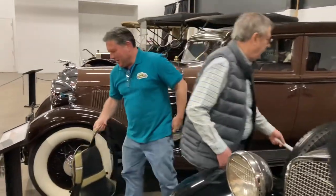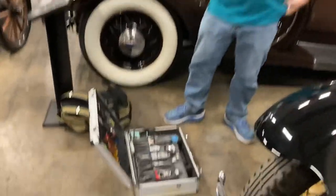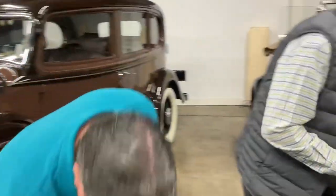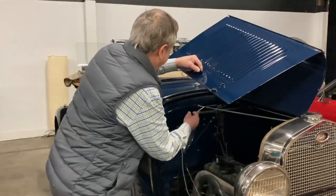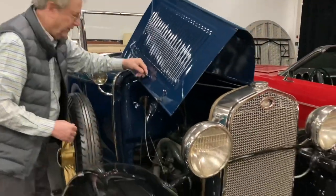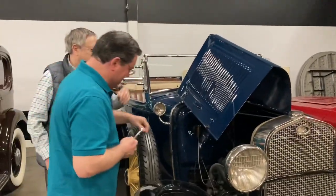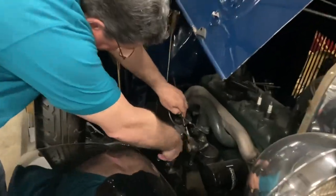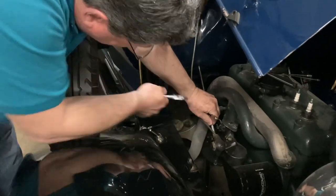Saving the day. Yeah, I mean, you go visit a museum, and next thing you know, you're working on a Model A, right? All right. And then you're going to mail me the parts to finish the job. Yeah. This is Dave, by the way. Hi, Dave. Hi. Dave's allowed to touch these, and he said I can too. So. Nice.